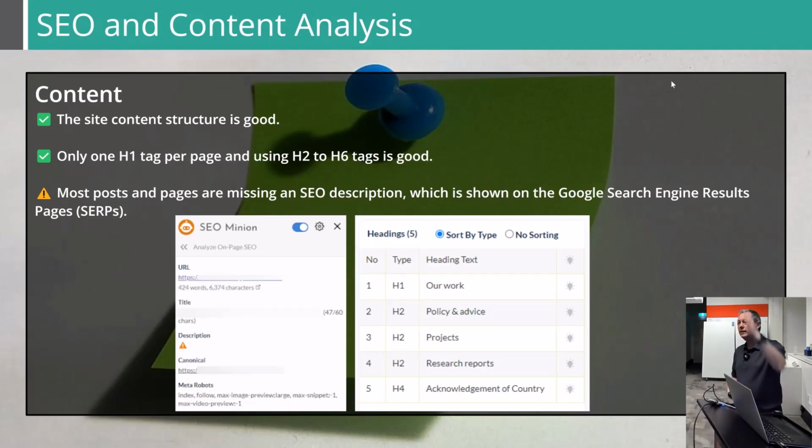So you can see if it's a nice flowing style, if it's using a heading 1 with a paragraph, then a heading 2 with a paragraph, heading 3 paragraph, or is it all over the place, or do they have like 10 H1s or no H1s at all? So this little tool gives you a very good overview of that. And then it has drill-down things. So on-page SEO, it can tell you things like what the URL is, what the title is, what the description is, if there is any.